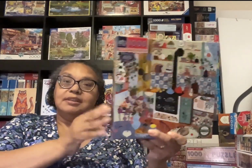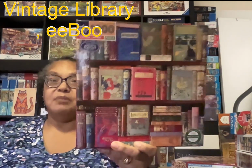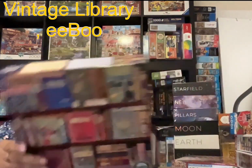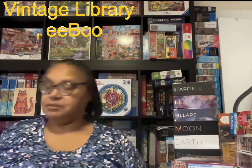Now, I showed you the kitchen puzzle, this one here, the morning kitchen. I bought this, and the next 3 I am going to show you from the eeBoo website itself. And so this one is Vintage Library, just my speed. Look at that. You know I'm going to love putting that together. And again, I just bought this, so it should say 2024, which it does. Brand new.